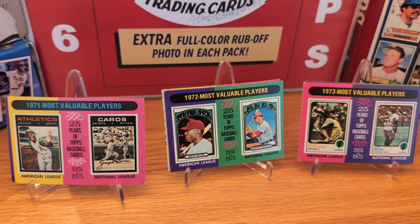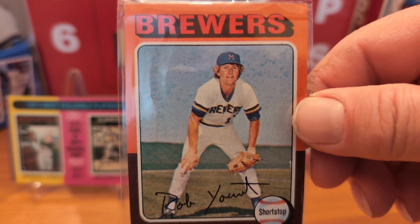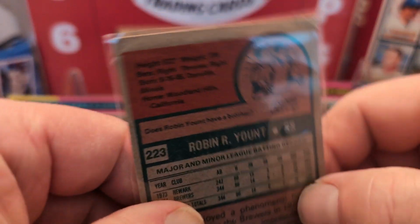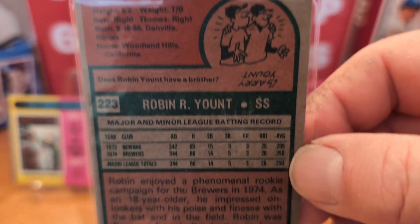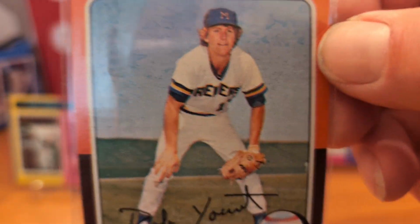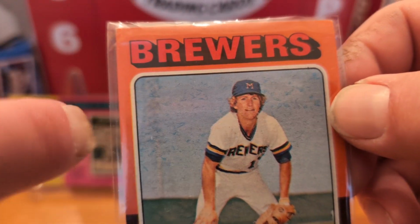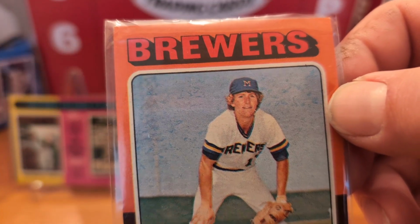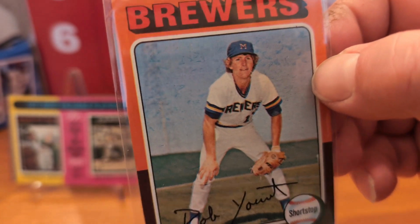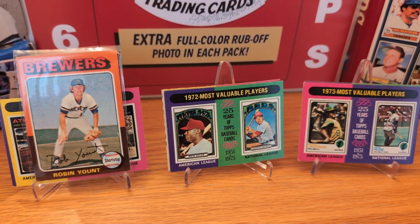Here we go. Rookie card of Robin Yount. Saw him play at the stadium. Got the Yankees. This is my original card. Robin Yount. He was only like 18 or 19 when he made it to the majors. You know, I always wonder about this part up here, it's in all the baseball cards. I don't know if that's some printing type of thing or what. But anyways, if anybody knows, give me some feedback.